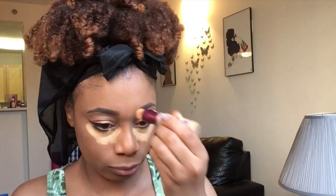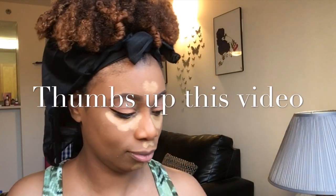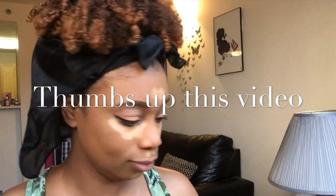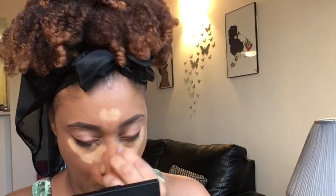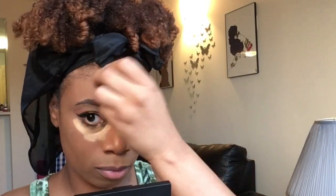After I go in with foundation, I will take a concealer just to brighten up under my eyes, as I am dark around my eyes, and just using it to highlight certain areas of my face. I know I look crazy right now, but we gonna blend this in. I'm gonna be honest, I didn't always use concealer when applying foundation, but I see that it kind of wakes me up, especially when I just apply it under my eyes, and it just makes me look more youthful.